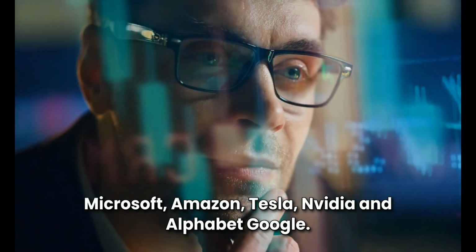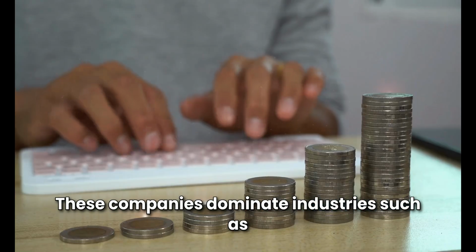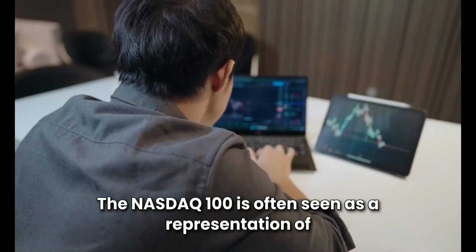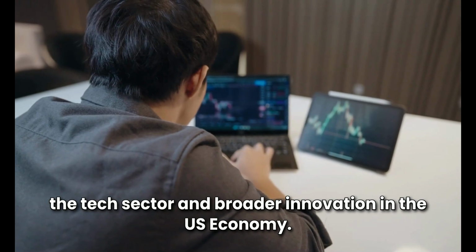When you invest in QQQ, you're buying into some of the most innovative and successful companies in the world, like Apple, Microsoft, Amazon, Tesla, Nvidia, and Alphabet, Google. These companies dominate industries such as technology, healthcare, consumer discretionary, and communications. The Nasdaq 100 is often seen as a representation of the tech sector and broader innovation in the U.S. economy.